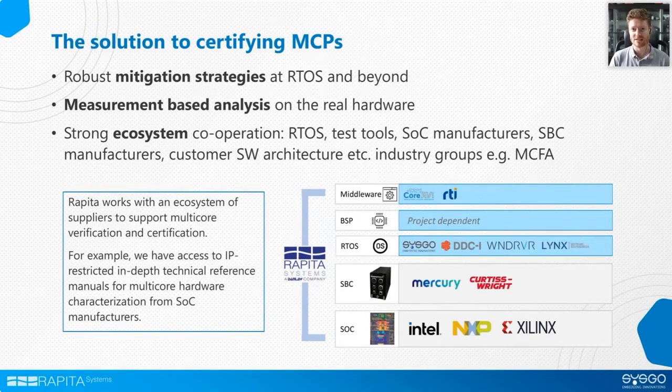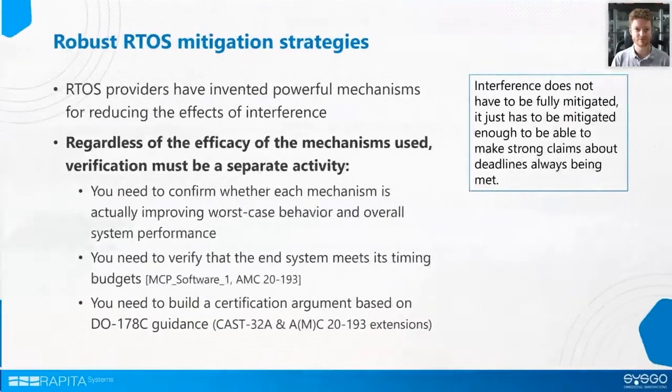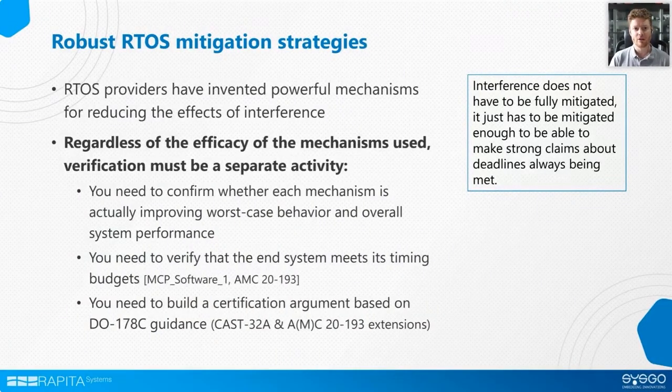An example of this is the miss status holding register, which all the cores need access to, even if their caches are already partitioned. We also work with the single board computer and board providers, as well as the operating system vendors such as SYSGO and the various middleware providers as well. So the RTOS offers these strategies for reducing interference. I wanted to emphasize that the interference is never fully mitigated. There is no magic bullet to turn off multi-core interference.